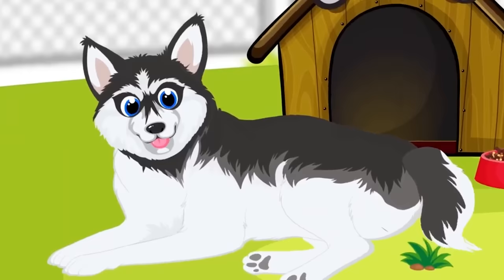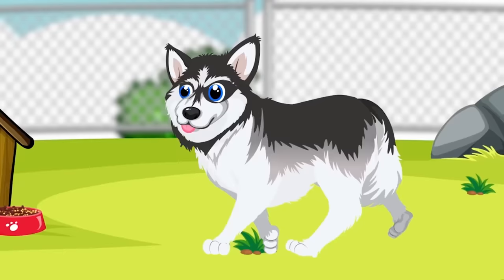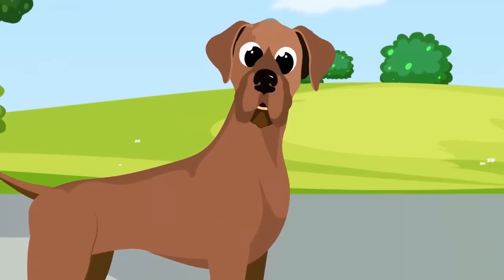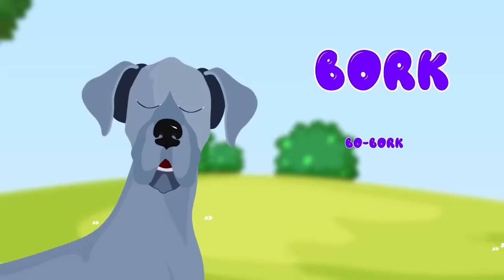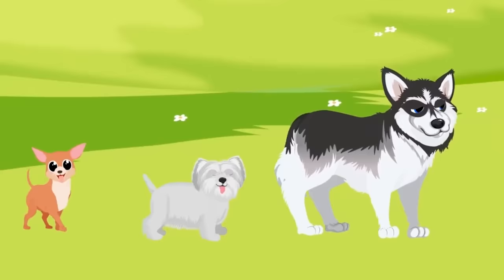I am an Alaskan Malamute. Look at my thick coat and my tail. I love to run, and when I see a squirrel, ruff, ruff, ruff. I am a Great Dane, and aren't I huge? I can run 30 miles per hour. I'm bigger than my human, look how tall. Bork, bork, bork. Look at all of the dogs.